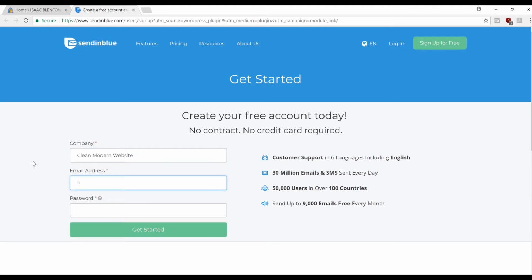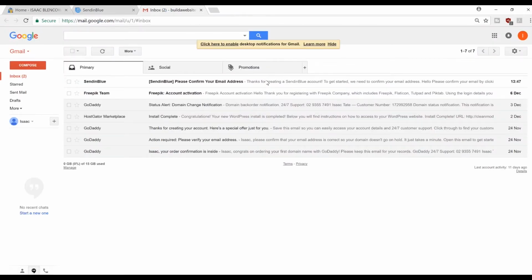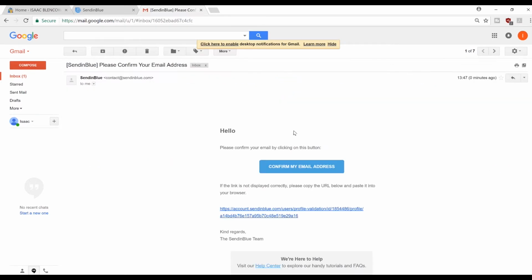And then put in your email, make up a password, and just hit get started. So what you want to do is go on up to your emails, and there you go. You've got your email from Sendinblue. You just simply hit confirm my email address.